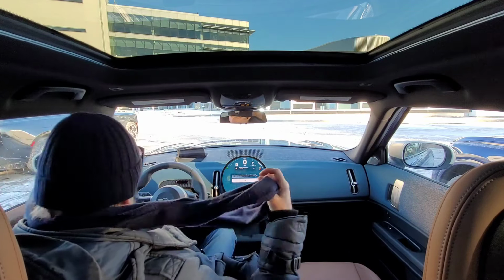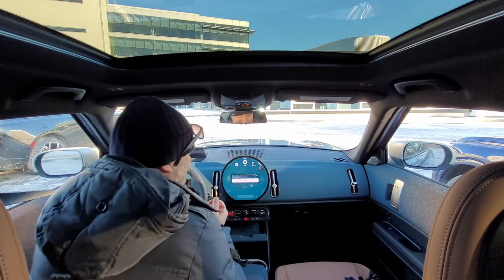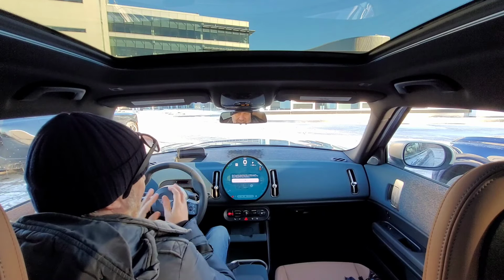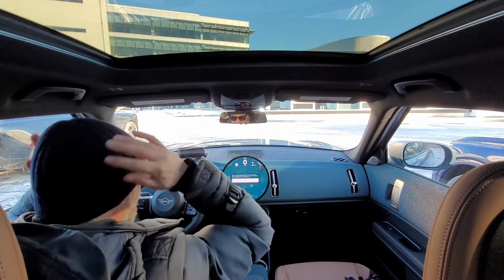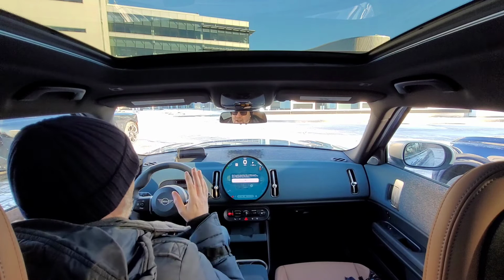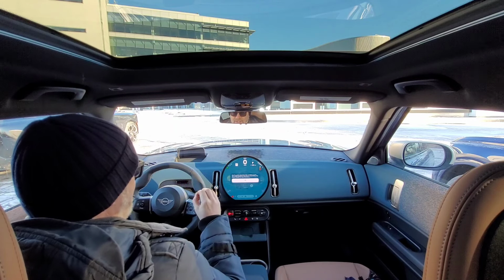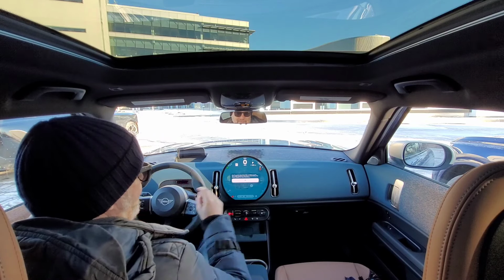It's like minus 29 with the wind chill. This morning we started this test at +5. We got pretty good results, and then at the end of the test we got into extreme winter conditions, which is actually great. It gives us a chance to test this Mini Countryman SE under winter conditions, with the only reservation that this car is on all-season tires. They haven't installed the winter snow tires yet.